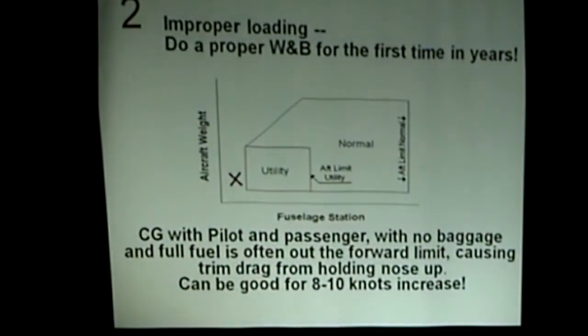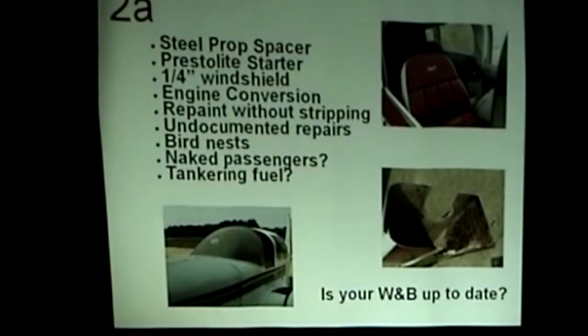Excellent point. And the number one reason why Mike's airplane may be faster than your airplane, well, here's the item we're talking about. Your steel drop spacer. You may have an original heavy Prestolite starter. You may have had your airplane converted to a quarter-inch windshield. You may have an engine conversion with higher horsepower, like the Tiger conversion of the Cheetah, or the 200 horsepower conversions or any of the other ones. Has your airplane been repainted without stripping it? A lot of them have, by the way, at this point. You have undocumented repairs that maybe were never entered into the weight and balance, or radios, that happens a lot.